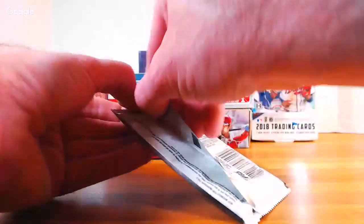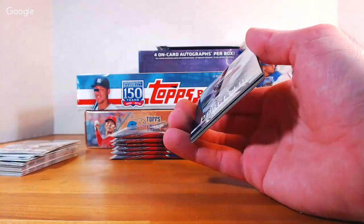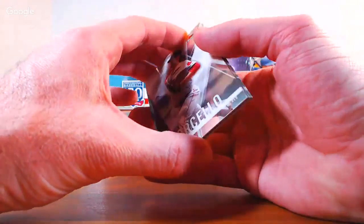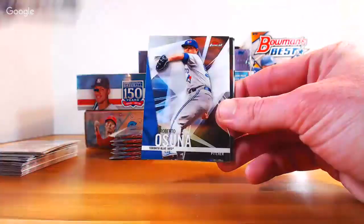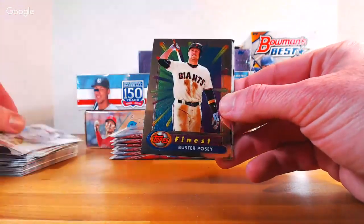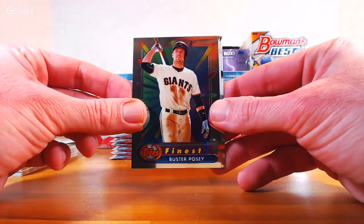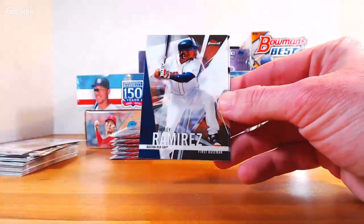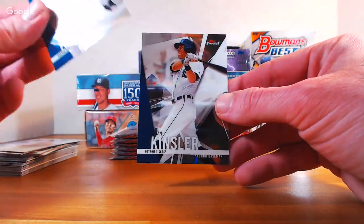Last pack of the first mini box. So it doesn't look like they changed the format much of this year to year. Two mini boxes, one auto, guessing one number per mini. Porcello, Ozuna for Toronto. Topps Finest, Finest insert. Buster Posey, Giants. Hanley Ramirez, Boston, and Ian Kinsler, Detroit.